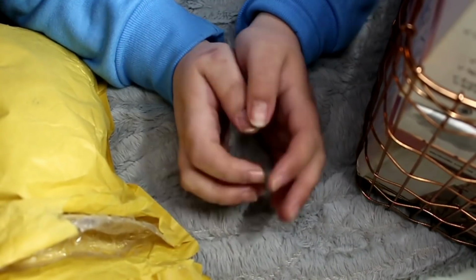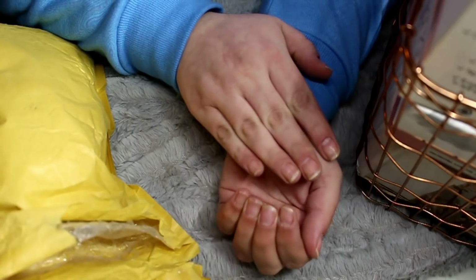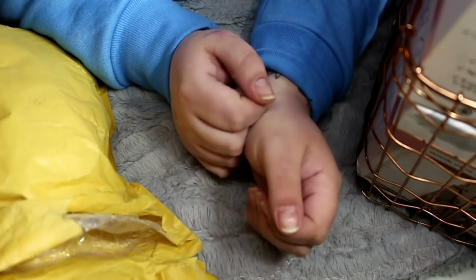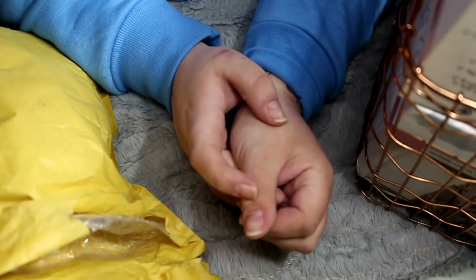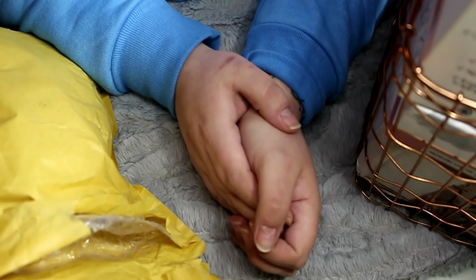But also please excuse my nails. I am currently in the process of healing my thumb. So I haven't had nails on for about 2 weeks now, and my natural nails are actually growing really well. It's just my thumb that's damaged, so please excuse the fact that I am completely naked in this video. So if you guys would like to see everything I got, then stay tuned.